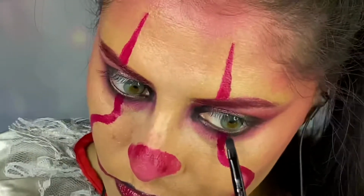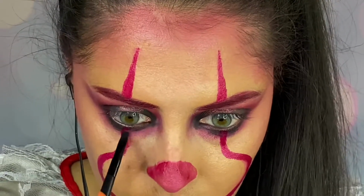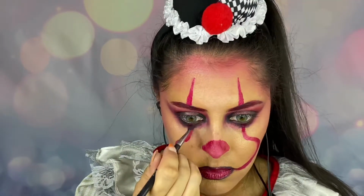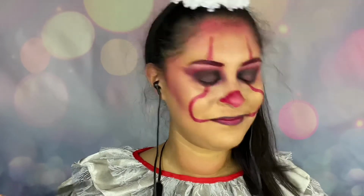Take some black shadow and kind of smudge a little bit more underneath the lash line. I like to put a red shimmer on my lines. And I'm gonna throw on a lash and be back with the final look.